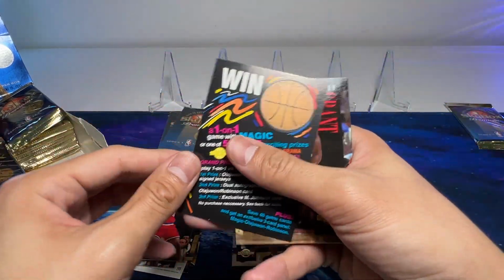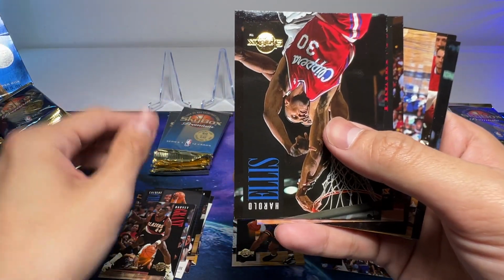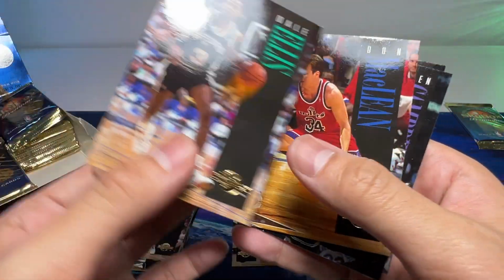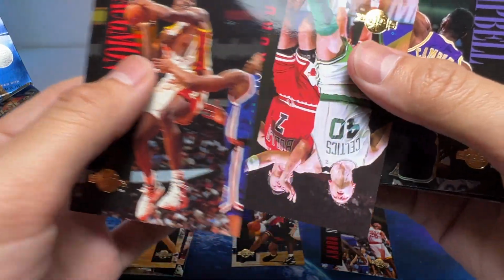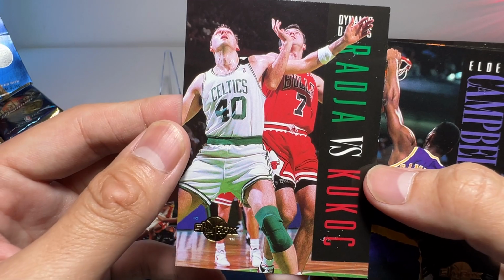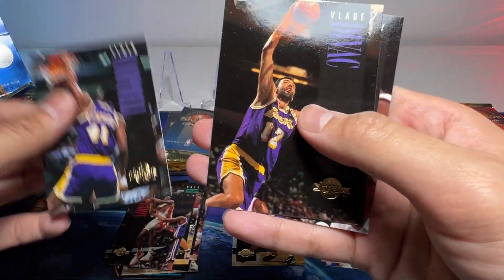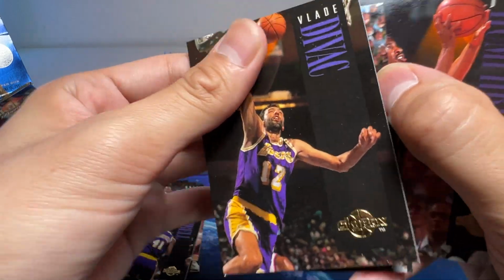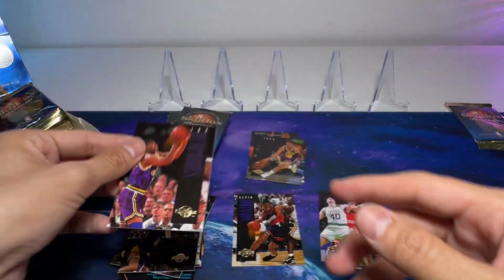On to our second pack. Horace Grant, brother. Okay, we've got Vernon Maxwell right here. Dale Ellis. John McLean. The cards look pretty clean, but these cards are pretty well known to have this coloring at the sides. Dino Radja versus Toni Kukoc, 2 European players. Elden Campbell, another great European player, Vlade Divac right here. Okay. Jay Humphries.